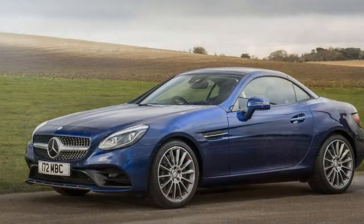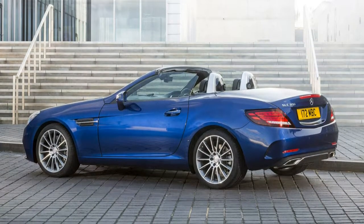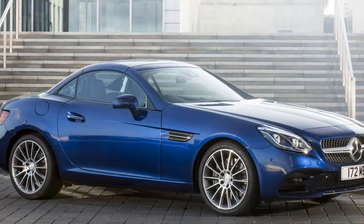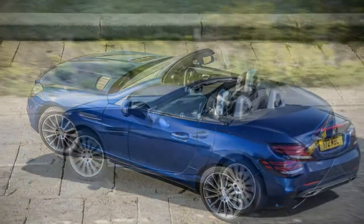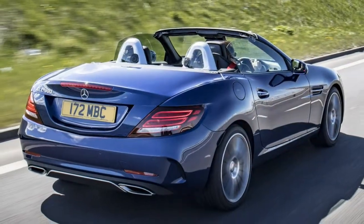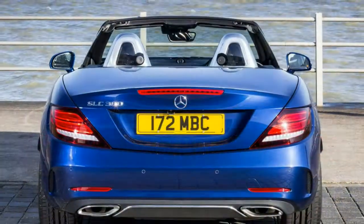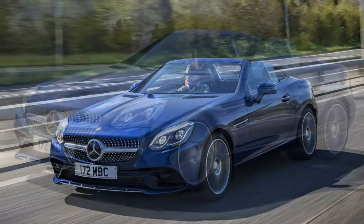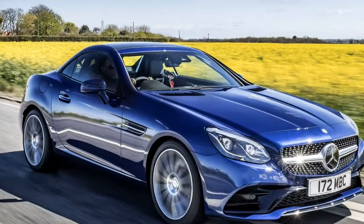A new sports exhaust system is standard with automatic cars, so you'll only miss out on it if you pick the manual SLC 200. Inside there's a fake carbon fiber look trim and refreshed instrument cluster, including a 7-inch display, increased from 5.8-inch, plus the folding metal roof can be operated up to 30 miles per hour. Sport models come with 17-inch 5-spoke alloy wheels and a new multifunction sports steering wheel finished in Nappa leather. AMG Line cars have 18-inch multi-spoke alloys.